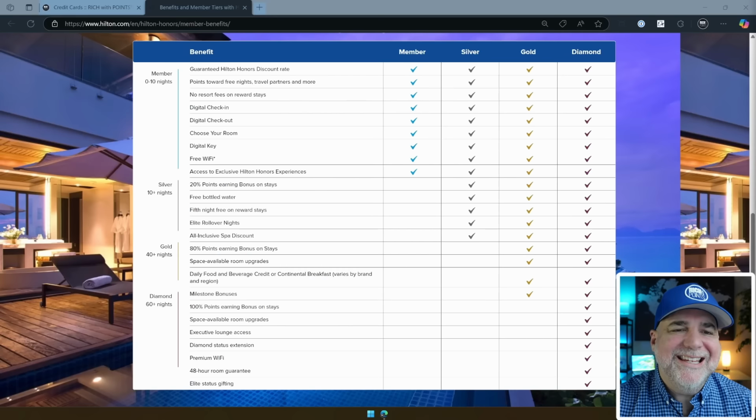You're guaranteed the Hilton Honors discount rate. So, I mean, if you're not a member, then you get charged a little bit more than if you are a member. It's just a slight nudging to get you to sign up so they can get your information, which, you know, I mean, they're giving you a discount. So points towards free nights, travel partners, and more. That's just talking about the base points. So when you sign up as a member, you're getting 10x base points, and then those base points can accrue and get you free nights and other benefits. So that's what that's referring to.